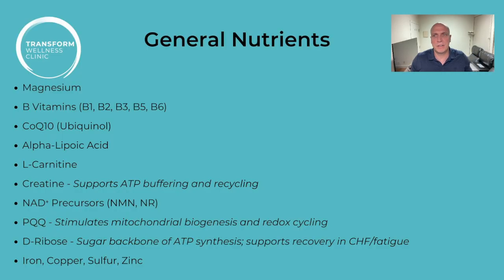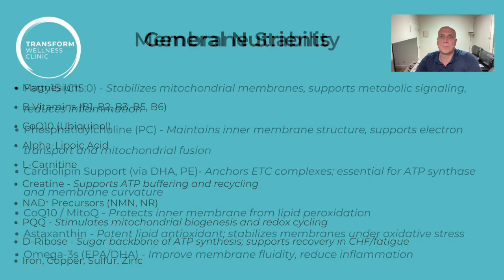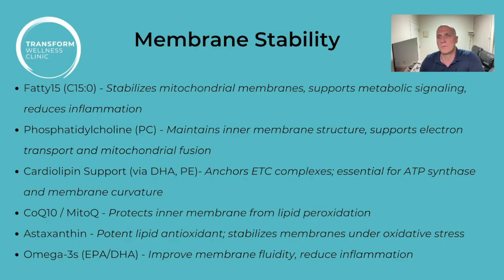So, if someone's brain foggy and depressed, tired, throwing in some creatine isn't a bad idea, but higher doses, truthfully. You can do NAD precursors or IV NAD. PQQ, we didn't really talk about. That stimulates mitochondrial biogenesis. D-ribose, that's a sugar backbone for ATP synthesis. So it's good for CHF, fatigue, good for endurance athletes. And then you need iron, copper, sulfur, and zinc. So you need these nutrients for your body to perform at its max.